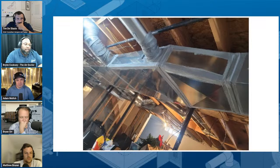So the whole design process, you can focus on changing parts, but if you get the design process correct, that equipment is going to have some longevity, especially load calc and ductwork and balancing.